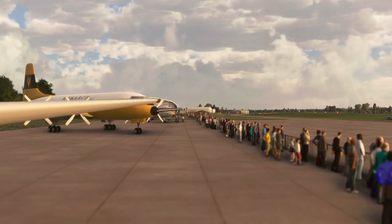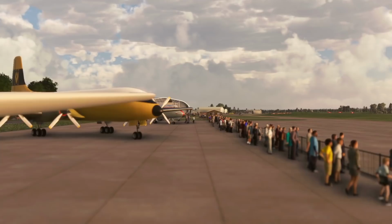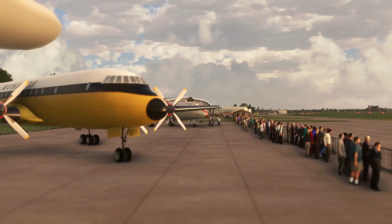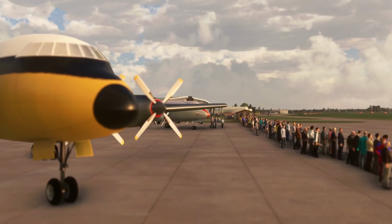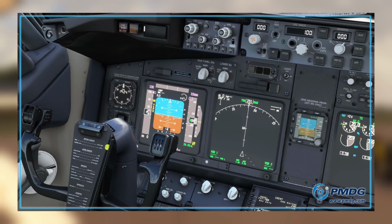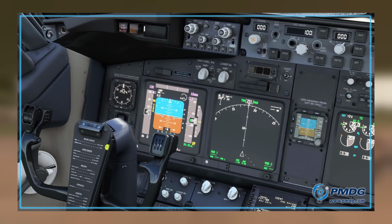So we'll start off with PMDG. If you go on their forums, which you can find the links down below too, you'll find recent updates from both the 8th and 9th of December, so literally a day ago at the time of filming. And we've got plenty of new cockpit screenshots.